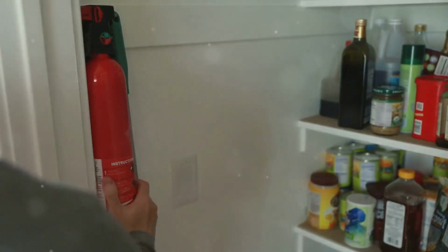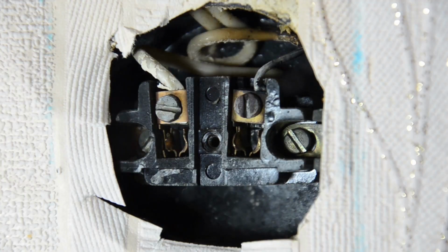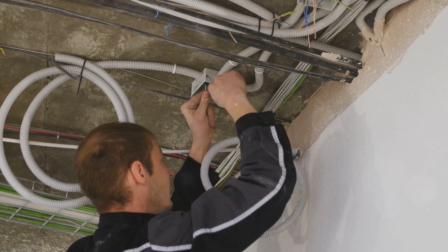Next, regularly inspect your fire extinguishers. Make sure they're always easily accessible and fully charged. Don't forget about electrical equipment. Overloaded outlets and frayed cords are common fire starters. Schedule routine checks and replace any damaged wires immediately.